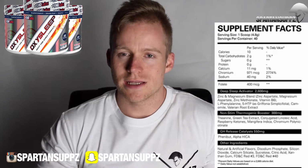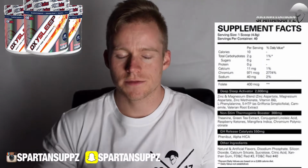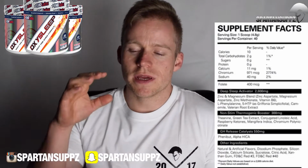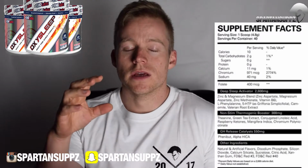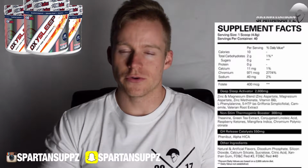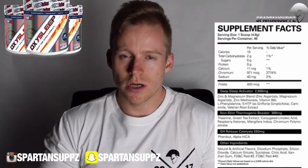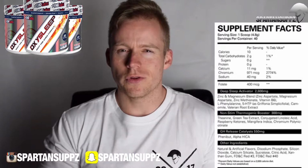ZMA is very common as a sleep supplement. It's made up of zinc, magnesium, vitamin B6. Now this is used commonly in both sleep aids and hormonal support products as well. So if you have a deficiency in zinc and magnesium, you'll probably find that you just don't feel very good. Your test levels can be lower, your sense of well-being is generally lower as well, and you're just not going to feel all that flash.